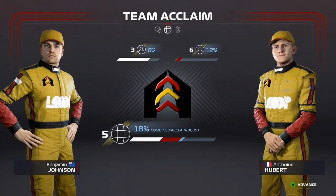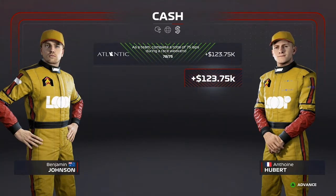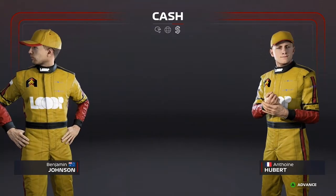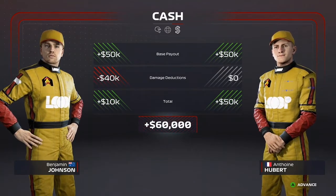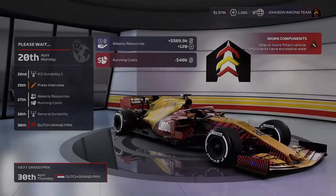Onto our team at Claim. We've almost gone up to level 4, and we're about 2/3 of the way through level 5 as a team. 123,000 in cash. We did 78 laps, so we completed our objective. Lost 40k for damage, which, I mean, considering I lost a wheel, 40k isn't too bad. So 2.52 total in cash. So we'll utilise that in the start of the next episode.